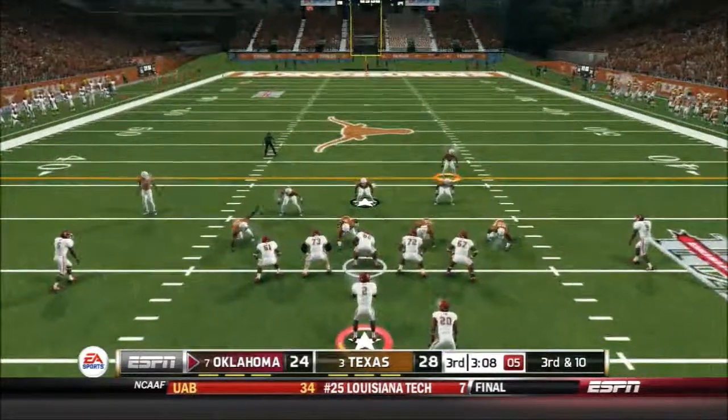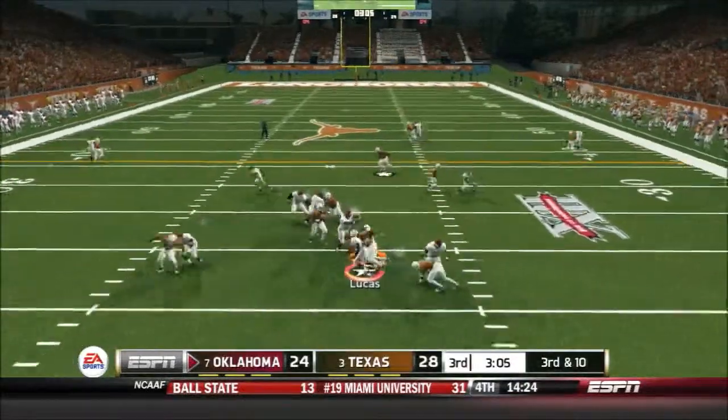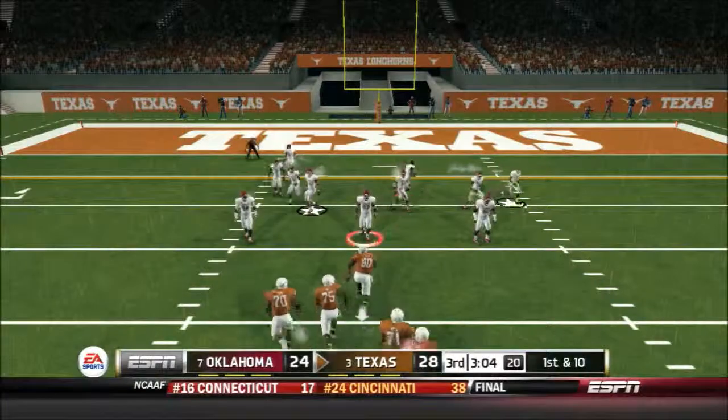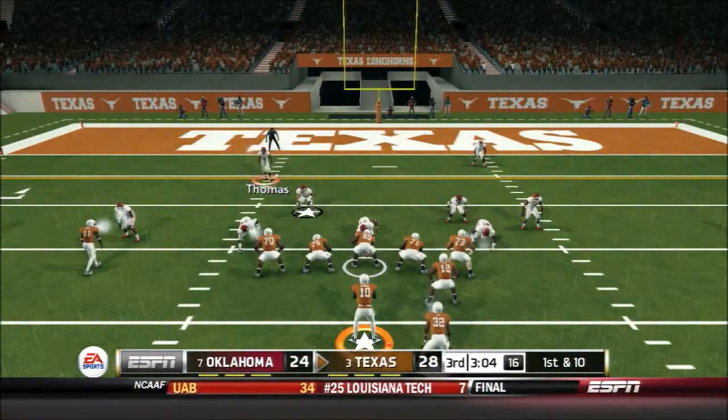They can't hear a thing down there. Here they come. It's a fumble, recovered by the defense. You know, they'd like to do something a little more than they did on their last drive when they had to punt the ball away. Texas is up by 4.